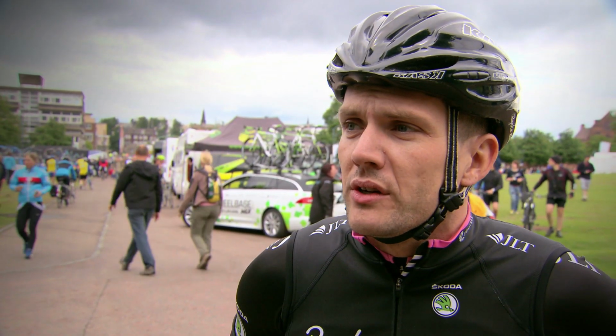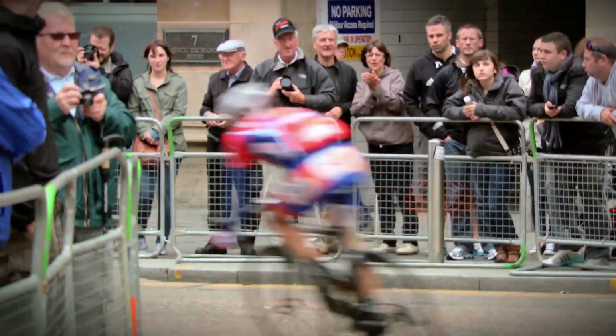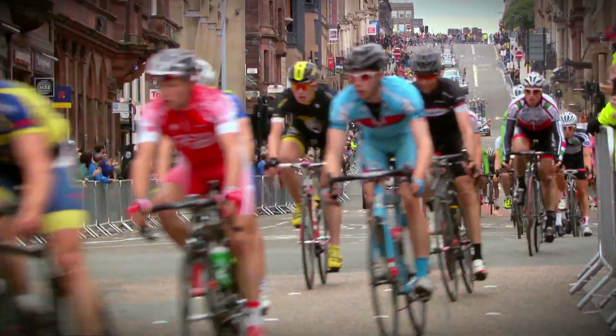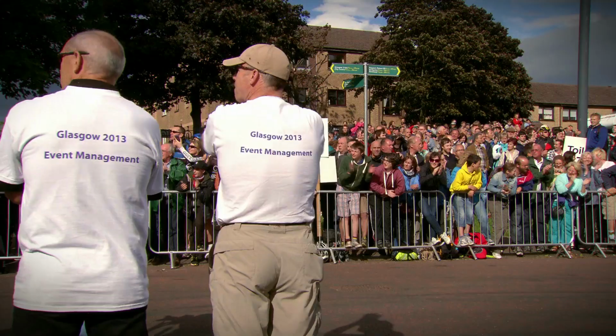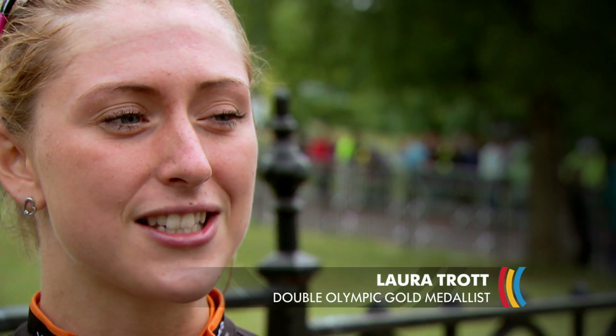The fact that you can shut down the whole of the city centre in such a big city as Glasgow, that's no mean task, and it's hats off to everyone who's been involved in getting it running on the day. It'll be even bigger and better next year, I think. It got bigger and bigger, and it got louder and louder, which is really nice. People just love it and just come out and watch. It's just nice to see cycling in a city, on the roads.